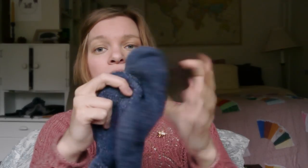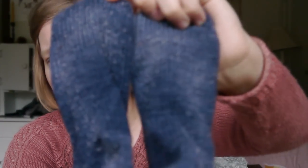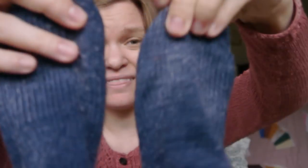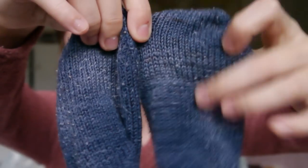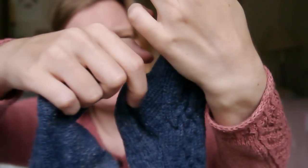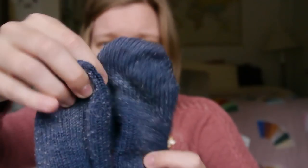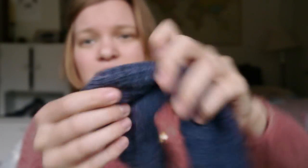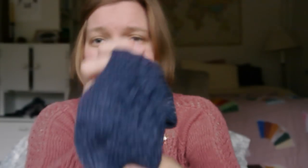So to be fair to the sock pattern, I went ahead and attempted to depill one, and I left the other the way it was. And these have been washed. I haven't worn them since the last washing, so don't worry about that. This is the one that I tried to depill, and this is the one that I left plain. As you can see, even though I got quite a few of the pills off, it didn't change that discoloration at all. And not only is the discoloration on the sole, it's also on the heel flap and on the top of the toe.